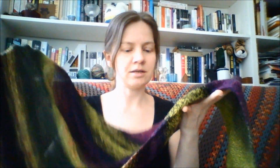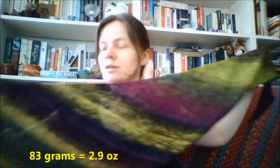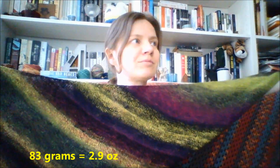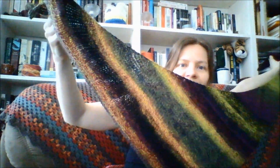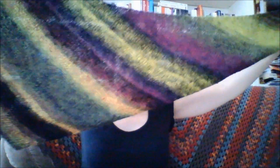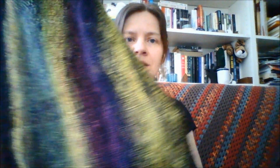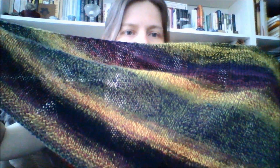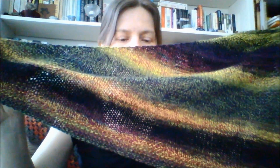I think it was about 83 grams, which I'm not too sure how many ounces, but I'm sure I'll put it onto the screen. I haven't measured it yet, but it's about 160 centimeters long. So I'm really happy with how the yarn actually knit up. I wasn't too sure if the lengths of colour would be long enough, but they seem to have still managed to do quite a few rows with each of the colours.